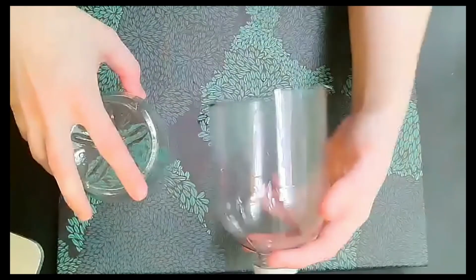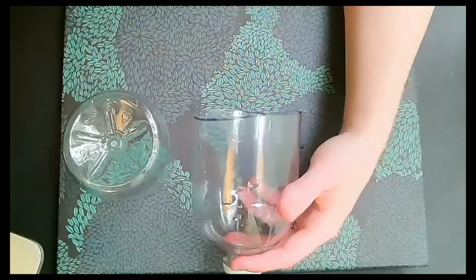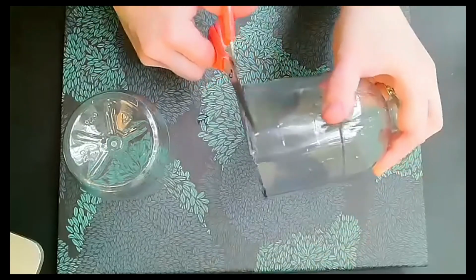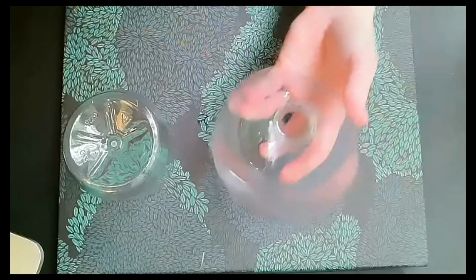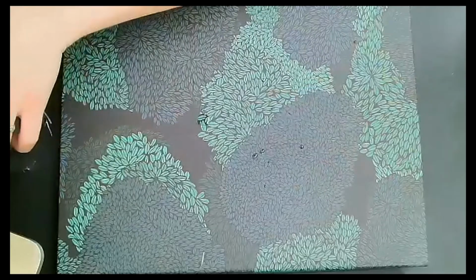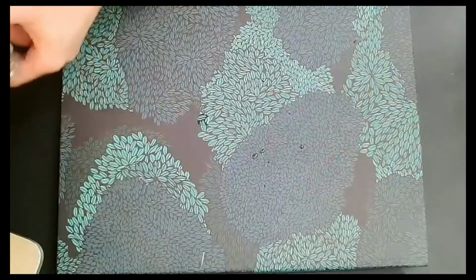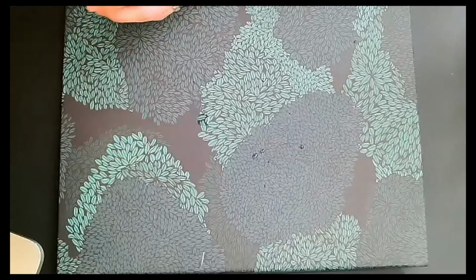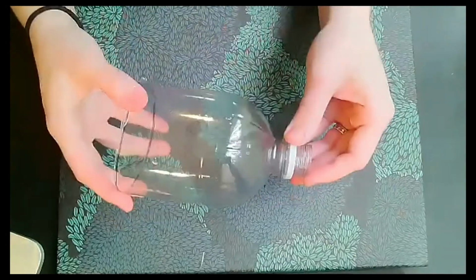You can maybe see that mine is not completely straight. So what I can do is trim those edges a little bit just to make sure that I have a straighter cut around the edge. And I'm gonna show you why we want it to be straight in a minute. So I have one that I've already prepared with the next step, and I'll show you guys that in just a minute. But what we're gonna do is use this end of the bottle.